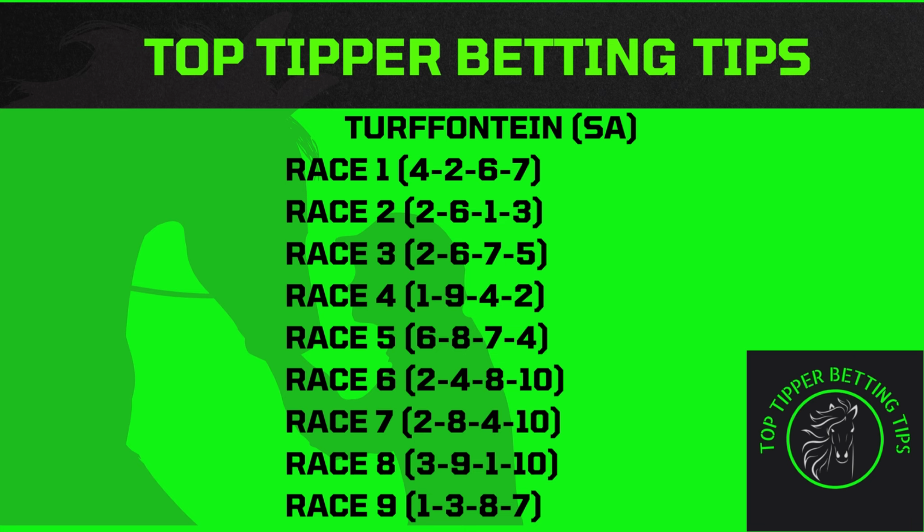9 races carded. First is due off at 12:05. This is a work rider's maiden plate for the girls, over 1450 meters. My selections here: 4, 2, 6, and 7. When we go through this race, the 4 looks the obvious choice. Placed both runs with blinkers. Blinkers stay on, and I certainly think that the Terry yard will kick us off in the right direction here.